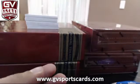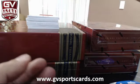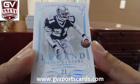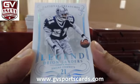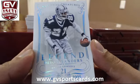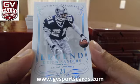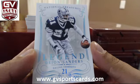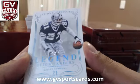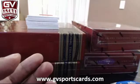And for our second 1-of-1, our second legend base, Deion Sanders for the Cowboys. That is sick. Deion Sanders for the Cowboys. He's got the Cowboys on this one. Darth Venom. Darth Venom, congrats, man. Nice hit there.